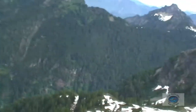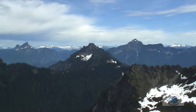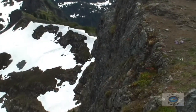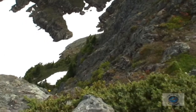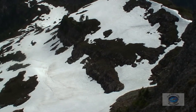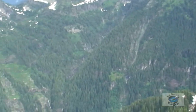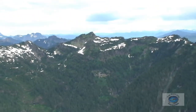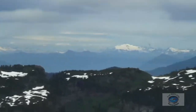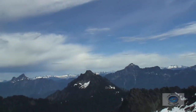I don't know what it is, but I really struggled getting up here today. Maybe it's because I've got a monster load in my pack, but I'm really cramping up. Luckily, it's all downhill now. So, got up here in 3 hours and 10 minutes, which is pretty good. I think it's a 3,600, 3,700 foot elevation gain.